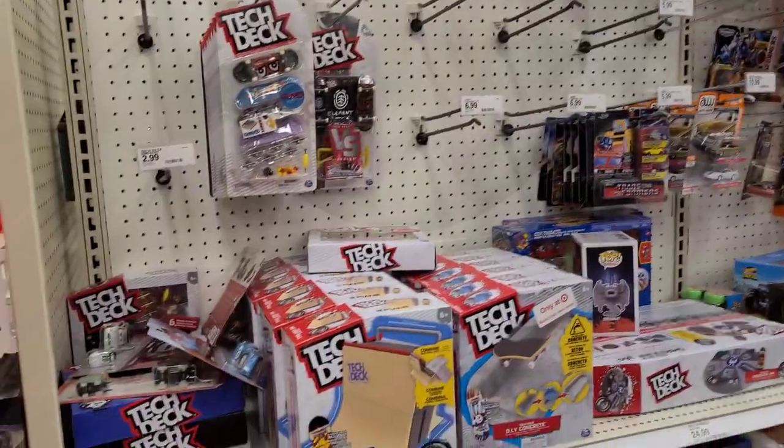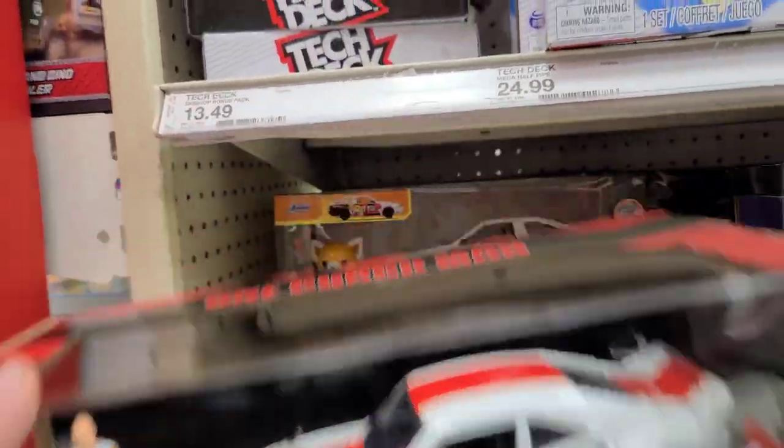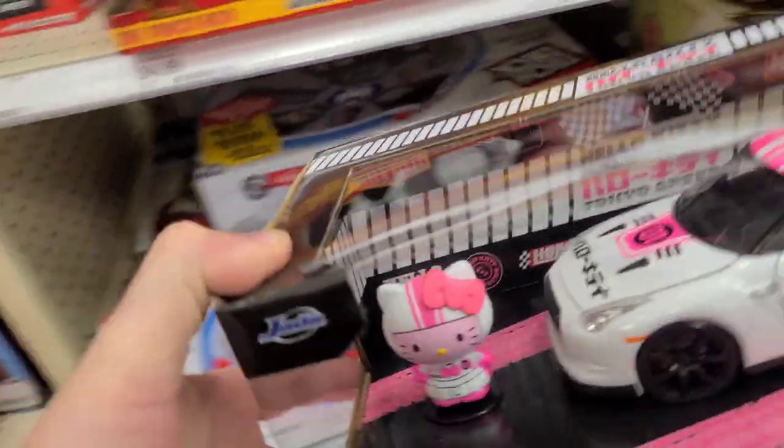Alright, welcome back, Diecast family. We are at a Target. Got One Punch Man. Oh my god, they got a bunch of these. Look at the Nissan GTR. These don't come in all of them.